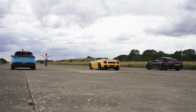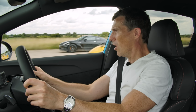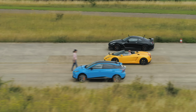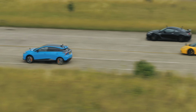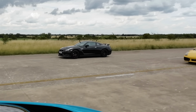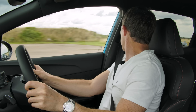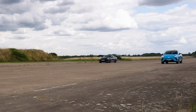3, 2, 1. Ooh, better job by both of them. The GT-R's more in it this time. Come on! Can I maintain the lead?